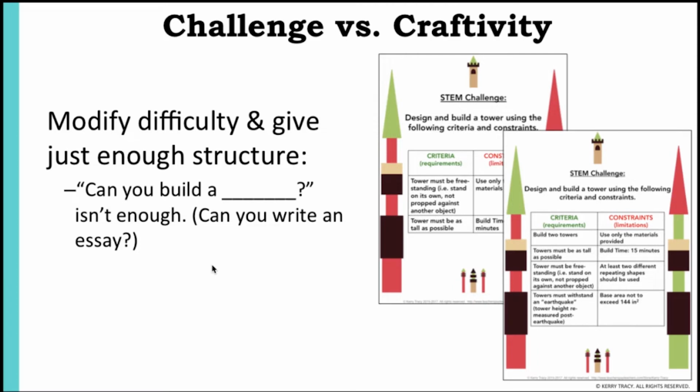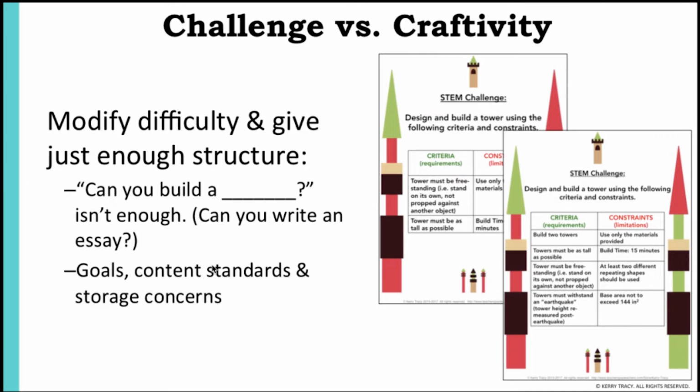But saying something like, can you build a tower? It's not enough. It'd be the same thing as if you said, can you write an essay? We know that students need a little bit more direction. We usually give them a writing prompt that gives them the idea of how long this should be, what should the topic be, who's the audience, what do I care about here? And that's how you're going to use your criteria and constraints list to give some guidelines so students know how to approach the challenge and what they need to do. What are the requirements and what are the limitations?